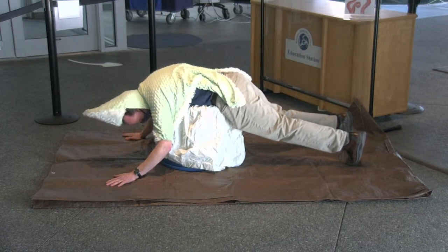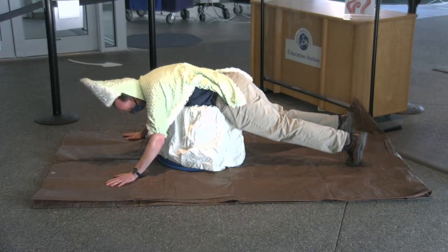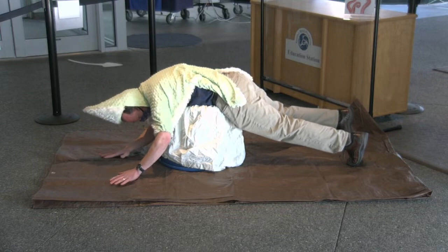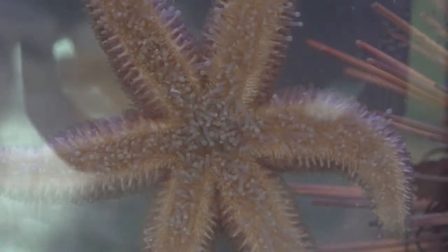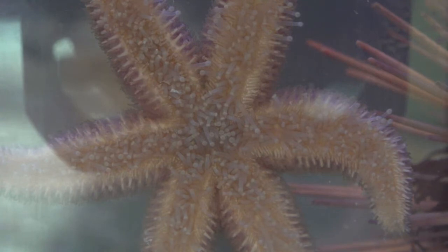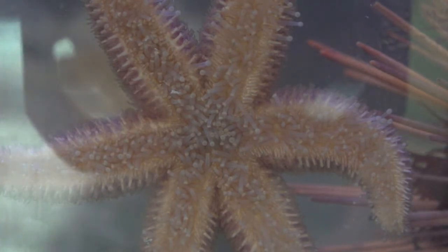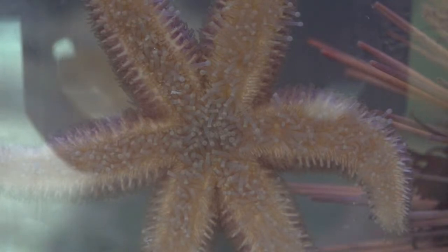Say it really loud, I can't hear you. Yeah, he's a sea star, very good. So we have a sea star here in our touch tank. Just like our anemone friends, these guys have really good tube feet that help them hold on to things and make sure they don't go anywhere when that tide comes in and out and in and out.